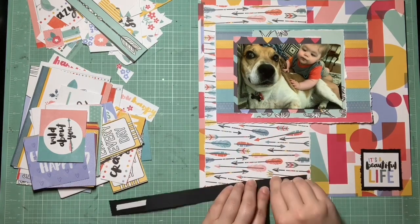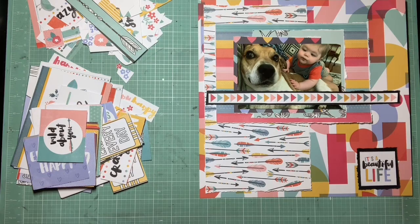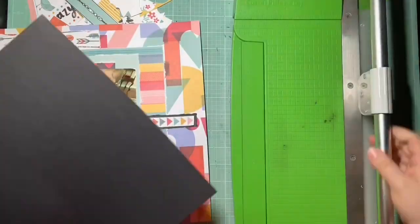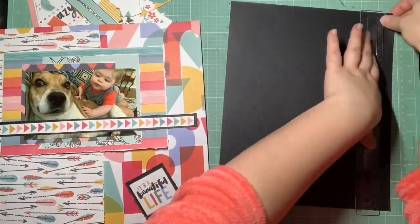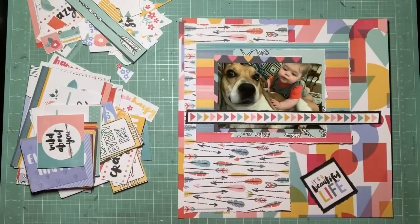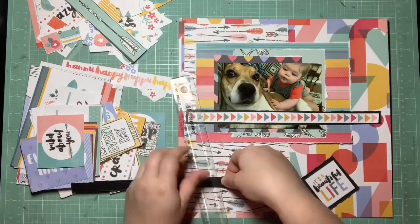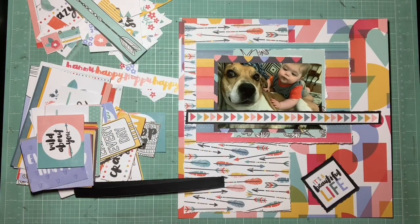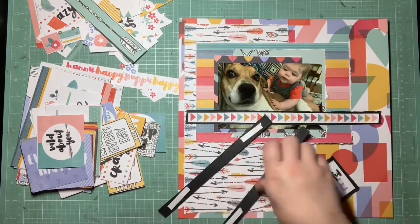But I like the layout so far, so I'm going to go ahead and start gluing some of this stuff down. I'm trying to remember what I do next. I know I bring in some alphas, but I don't think I do that yet. I know I'm adding some more black details just because that helped so much with all of these pattern papers next to each other. So I'm just tearing a little strip here, and I'm going to layer that on the top and bottom of the multicolored stripe just to give it a little bit more definition from the other papers.